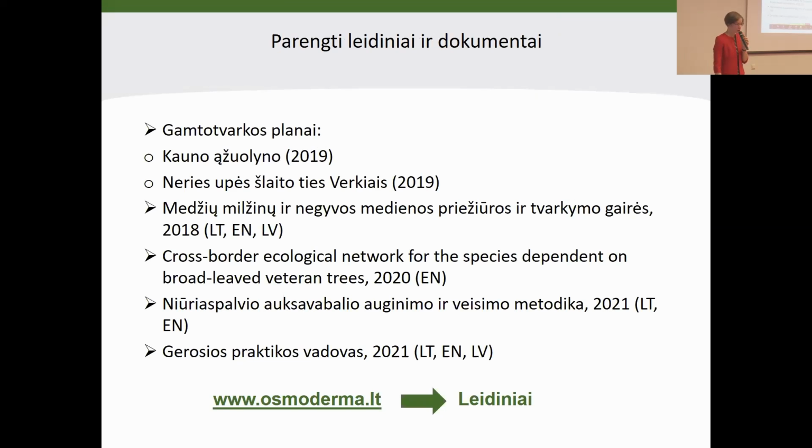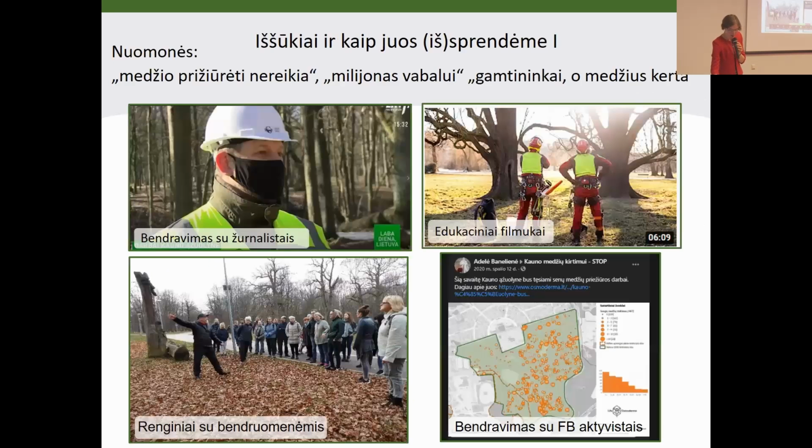And very briefly, I put down information about the main publications and documents, so you can find all of them on the project page. You can simply look at them, to read them, and to use them. And for the end, I would like to tell about certain challenges that we faced and that we tried to resolve, and maybe we managed to resolve.